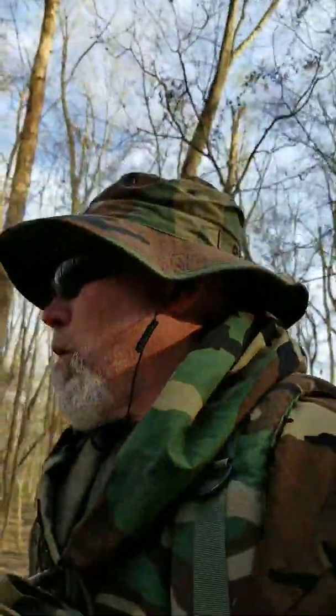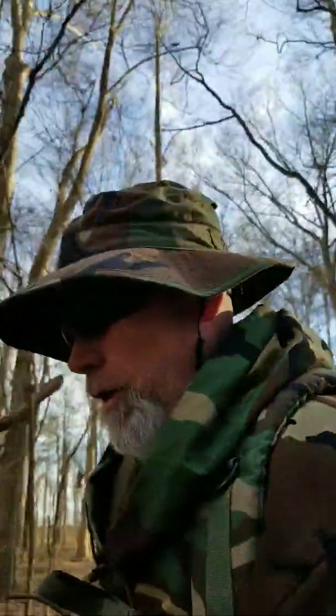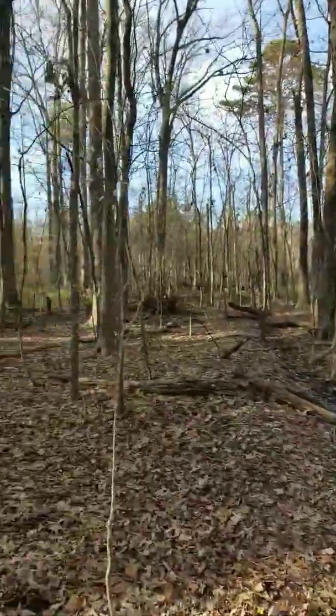This is bear country. Fortunately, this time of year, bears are not too worrisome. So anyway, I'm going to take you on my little journey. Probably not the whole walking tour. Like I say, this is my front yard.